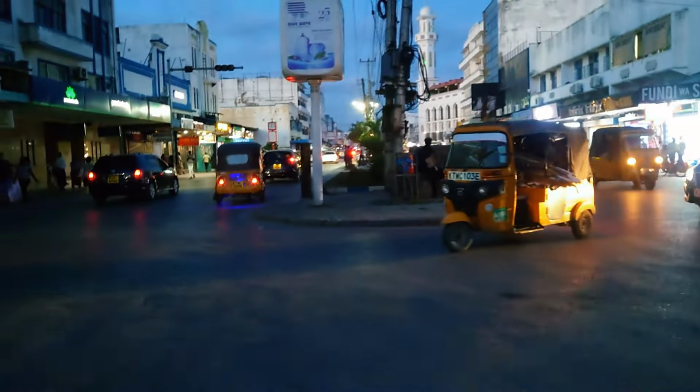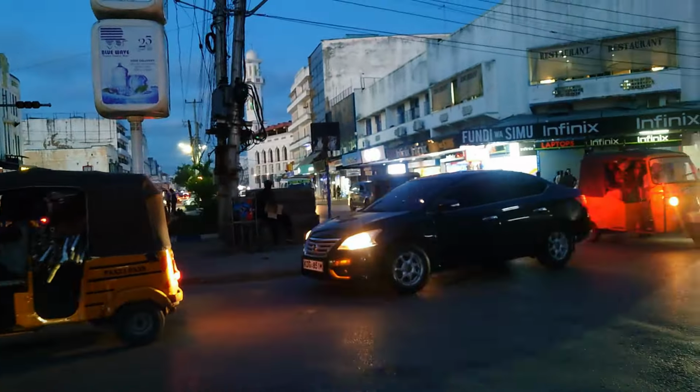So like, literally, this is the center of Mombasa City.